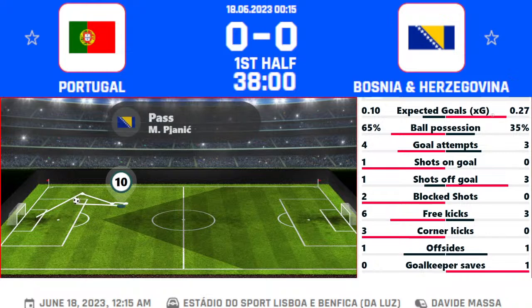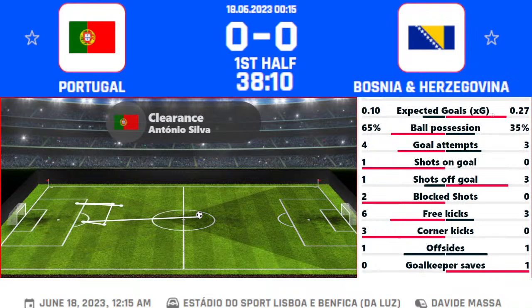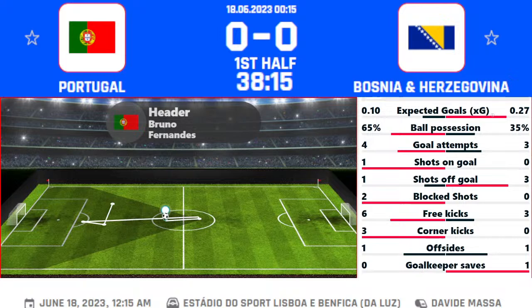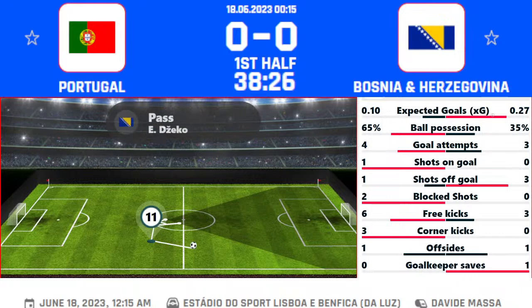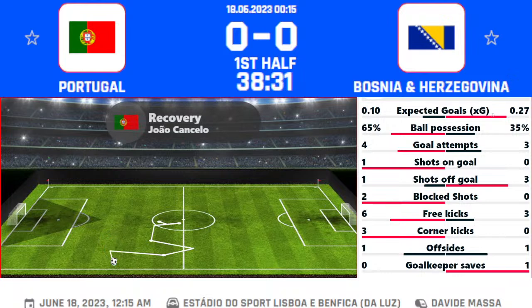Whoever will stand at number 1, they will go into the Euro qualifiers. Number 1 and number 2 will qualify for the Euro 2024. Prediction from my side for this game will be Portugal is gonna win tonight against Bosnia. What are your predictions? It's Portugal versus Bosnia Herzegovina. These two teams are playing in the Euro qualifiers today.